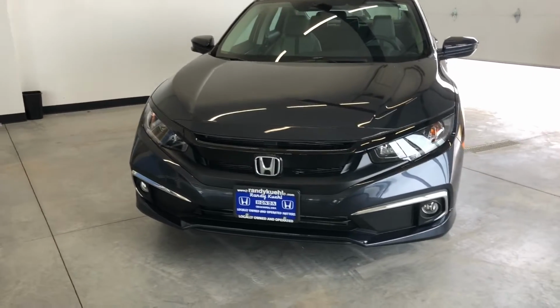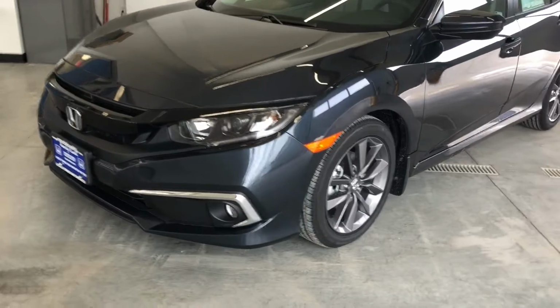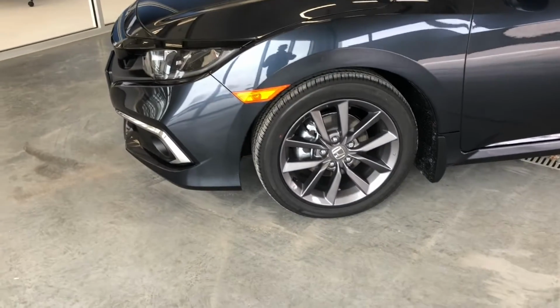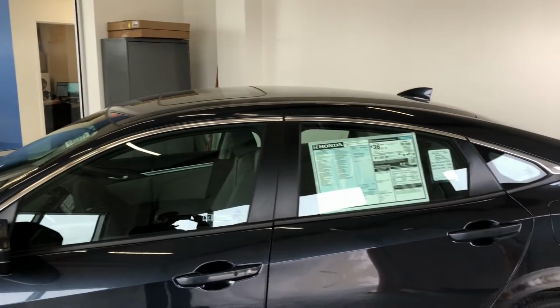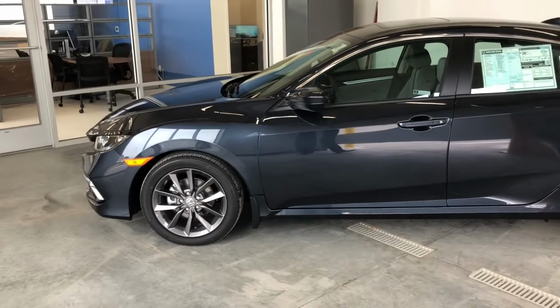This particular color is called Cosmic Blue. We'll step right over here on the side. You get those nice looking 17-inch alloy rims. Heated side mirrors, it's going to be body colored. Same with the handles, going to be body colored. Get a bit of chrome action on the top half of the windows. Kind of step back, give you a little side profile.